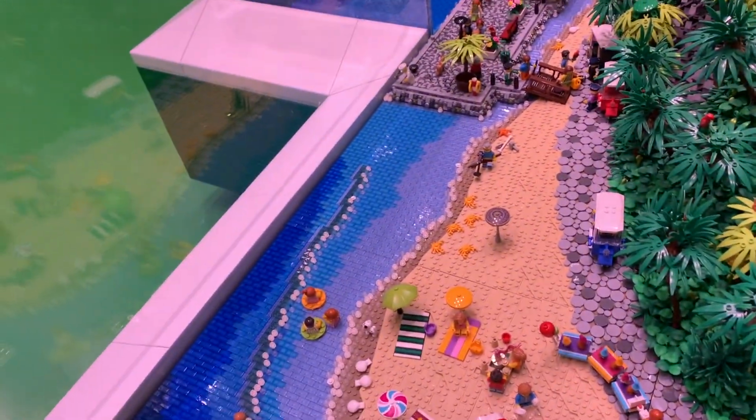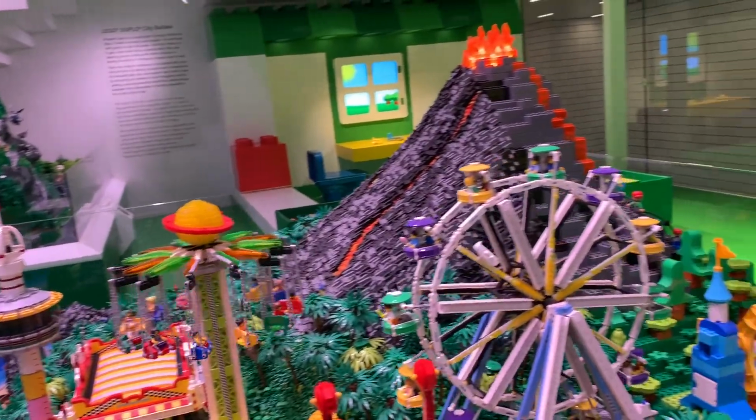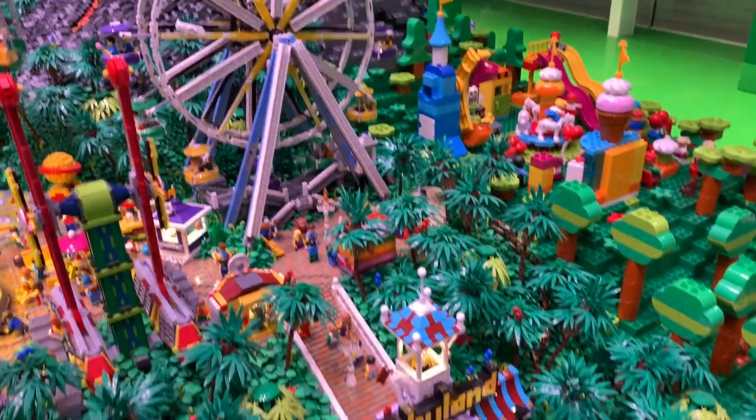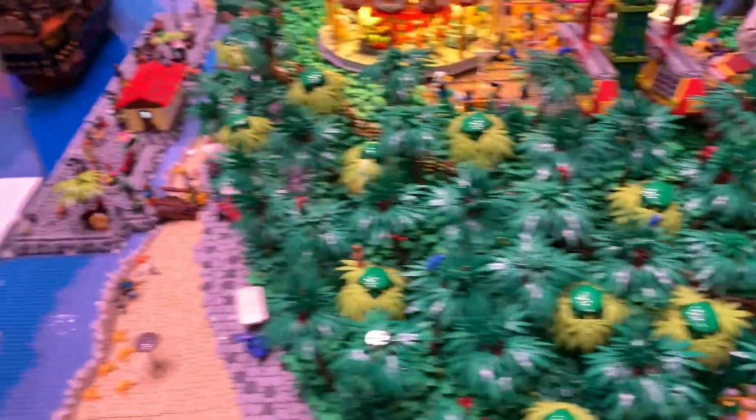The last thing I want to talk about is the World Explorer, which was my favorite area. You were able to look at three different settings. The Paradise, which we're looking at right now. As you can see, it has like a theme park.